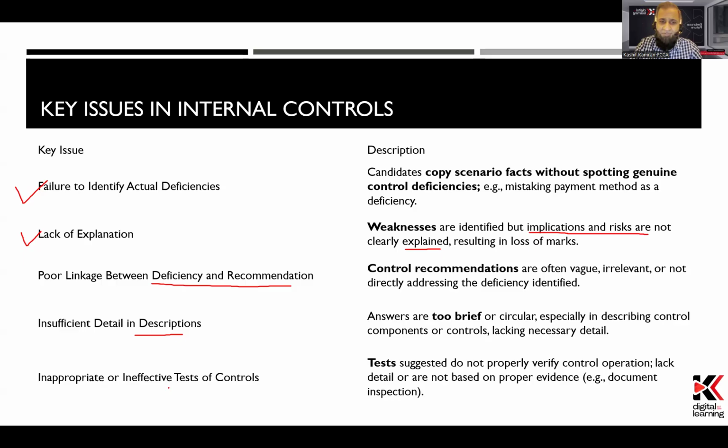Inappropriate or ineffective test of controls. When you're writing a test of control, you're not giving a proper test of control. A lot of times, I have seen students that when they're writing a test of control, they focus a lot on observation. You can't observe everything, right? You need to look into documents. You need to look into support documents. Inspection, inspecting the documents, is a very important test of control, right? A lot of times the students perhaps try to observe everything.